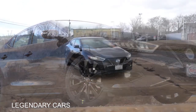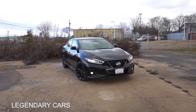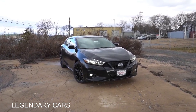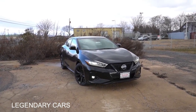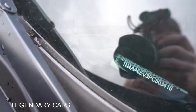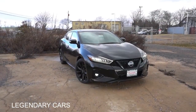All right, so here she is, you guys, the new 2023 Nissan Maxima, finished in Super Black, in case you were curious of that exact exterior color name that we had on this one here today. As always, let's go ahead and start with where this one is made. The VIN number starts with the number 1, indicating that the Maxima here is built and assembled in the US.